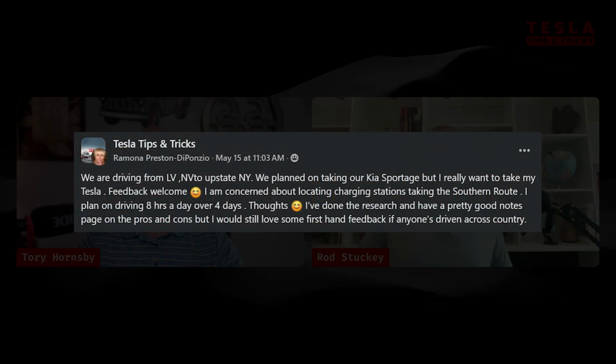The next post we're going to talk about, we are driving from Las Vegas to upstate New York. We planned on taking our Kia Sportage, but I really wanted to take my Tesla. Feedback welcome. I am concerned about locating charging stations, taking the southern route. I plan on driving 8 hours a day over 4 days. Thoughts? Yeah, so there's a lot of good comments on this one.